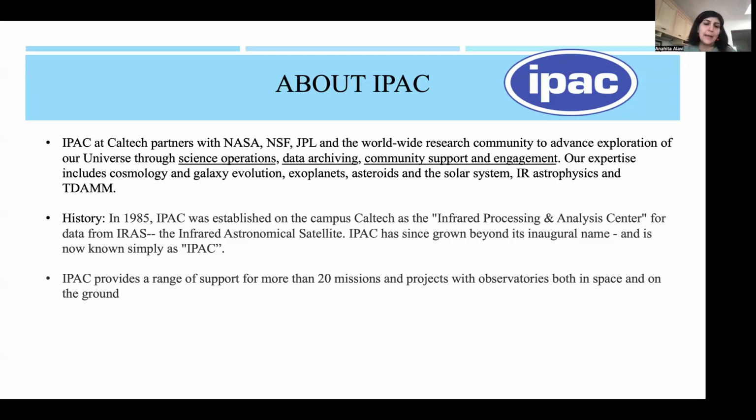It's IPAC. And the reason is that now it covers and supports a lot of missions, at different wavelengths. It's not just infrared. So it partners with NASA, JPL, NSF, and also ESA to support the worldwide research community through different categories: science operation, data archive, and community support.